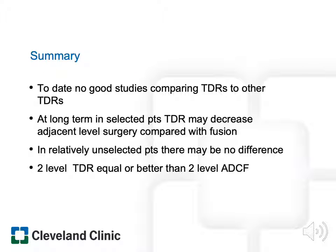So in summary, the jury's still out for cervical arthroplasty versus ACDF, and there's still some more work to be done.